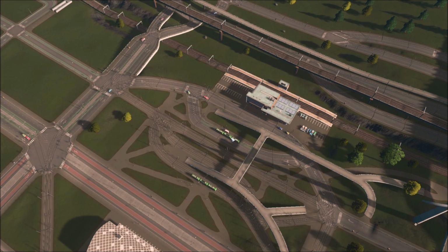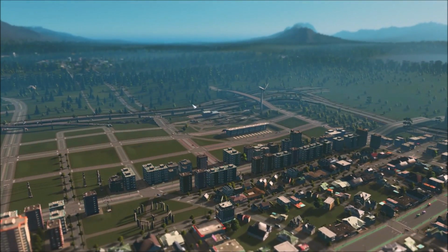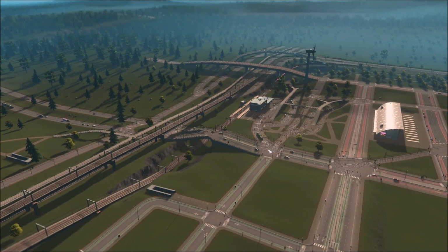Let's see, we have our streetcar stop right here. We have the ability to add some more through here. So, everybody's a winner. Lots of options for the future. Looks pretty cool too, I think, from afar especially. And we got this connecting here with the road now. A little bit more options.